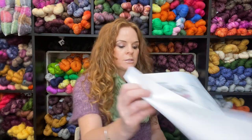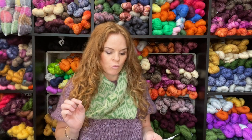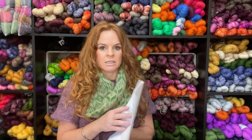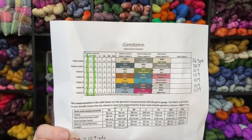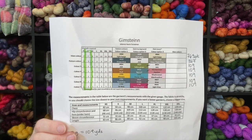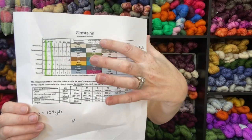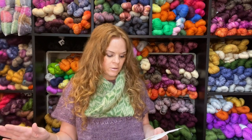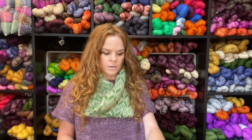Okay, I have to set this up in front of me so I can walk you through this. What I did to prepare for this pattern was, she has a chart on Ravelry that you can print off, which is exactly what I did. And if you can see, I highlighted the size small, which is what I plan to make. And then I picked somewhat of a color scheme. She has 3 examples. So I did all the math up front, and then what kind of color palette I would need.